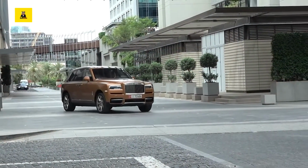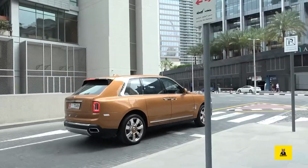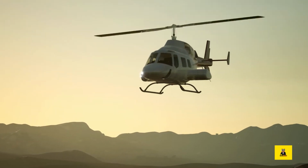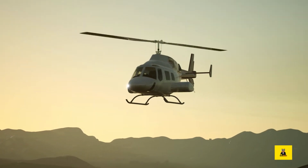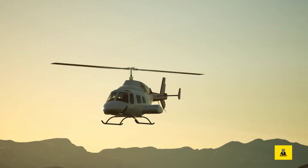Most people arrive via complimentary chauffeured Rolls-Royce pickup, but you have the option to arrive by a private helicopter where you'll land on a private helipad, of course if you want a grander entrance into the hotel.